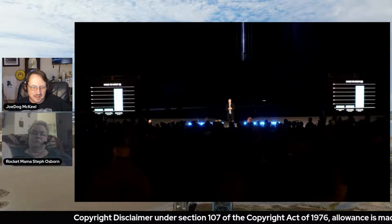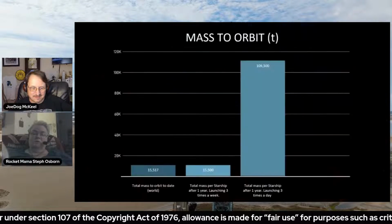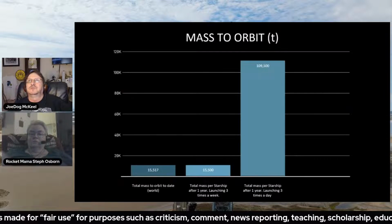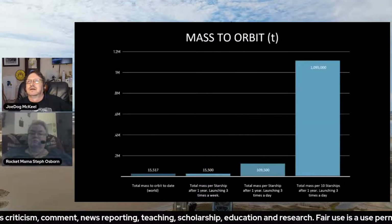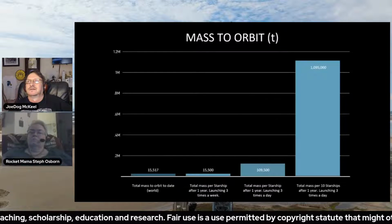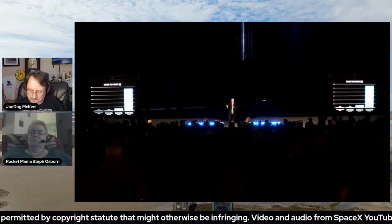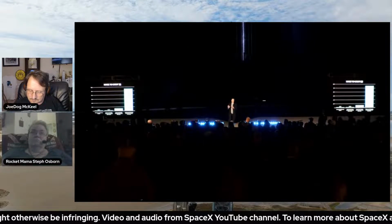Launching 3 times a day. Holy crap. That's what he can do if he can do it 3 times a day. And we'll have more than that. Our goal is to be making at least one stack per month, and then ultimately potentially a ship every 3 days. There'll be more ships than there are boosters because the booster, even though it's gigantic, will come back in about 6 minutes.